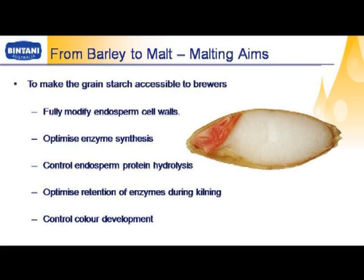Basically, we need to modify the endosperm cell walls. The starch is locked in a cell wall that's comprised mainly of beta-glucans. We need enzymes that will break that down in the maltings so that we can get access to the starch within these cell walls. So we need to optimise the enzyme synthesis for that to happen. Malting is basically just a controlled germination of the grain to get it to grow, but then stop it when it's at the stage that we need it.